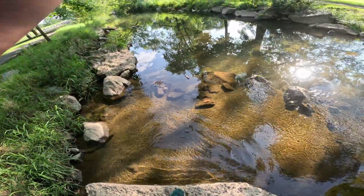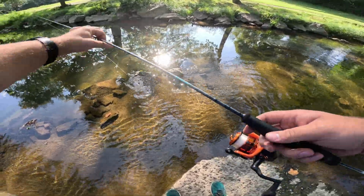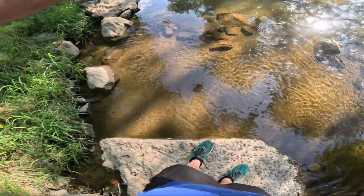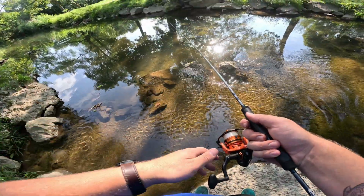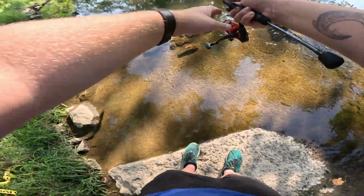Yep, he's sitting next to me. He's going to watch. Something definitely, I don't want to say big, just because this rod thinks everything is a pretty big fish. Something pretty decent, though. Mouth bass for this rod.